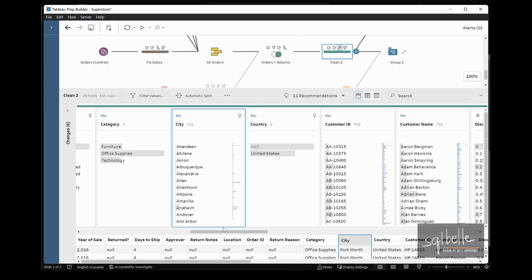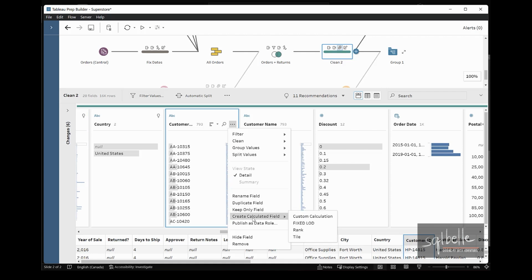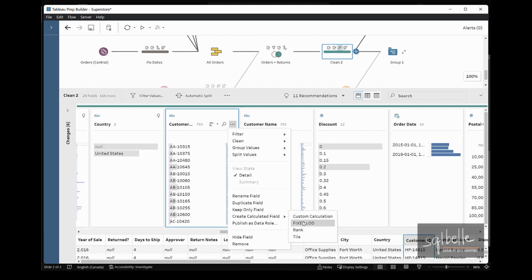There are a number of other functionalities, but Tableau Prep also allows us to create calculations, and there are some visual editors for some of these calculations. For example, if we click on this ellipses, we can create a calculated field, and from here we can see an option to create a custom calculation, but there are also additional types like fixed LOD, rank, and tile, and this means there's a visual editor for these calculations within Tableau Prep. Let's try out fixed LOD.